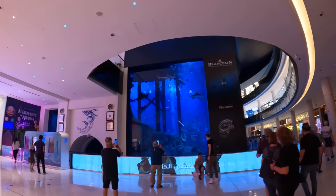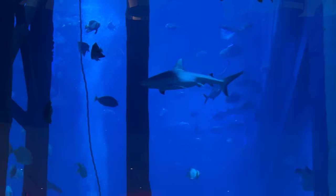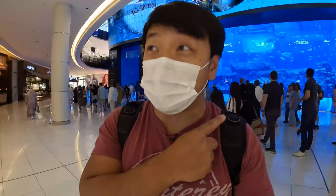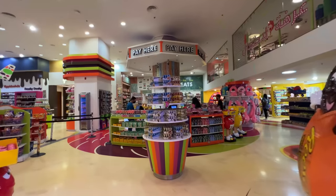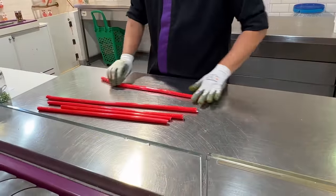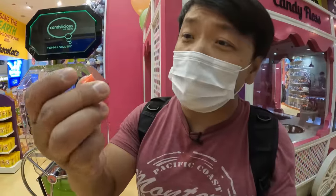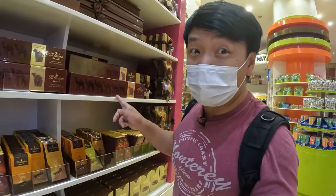Oh, here it is, the aquarium. Wow. Oh, there are some sharks in here. And right across from the largest aquarium in the world, the largest candy store in the world. Freshly made candy, raspberry, camel milk chocolate. Tried this before? This is awesome.